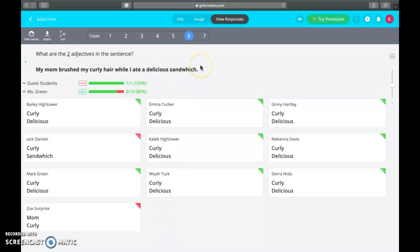On this one, people are struggling a little bit, but that's completely fine. It looks like everyone has the curly part. So curly, curly, curly. That's good. Good job, guys. But it just looked like the second one is what's tripping everyone up, which is completely fine. So let's go over this one. My mom brushed my curly hair while I ate a delicious sandwich.